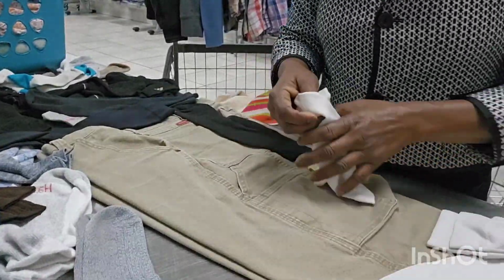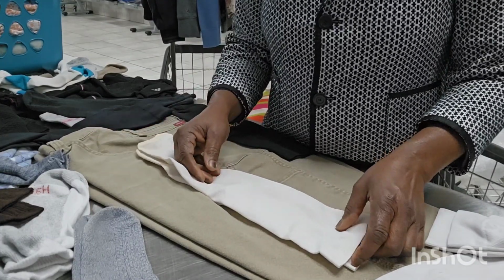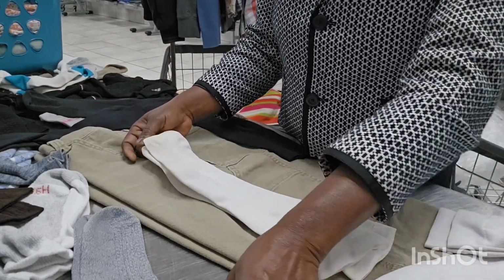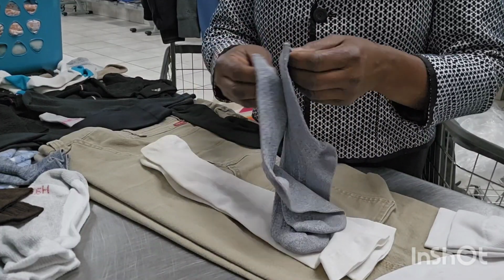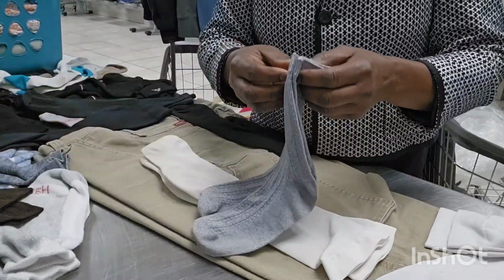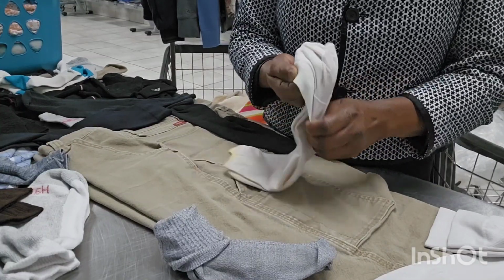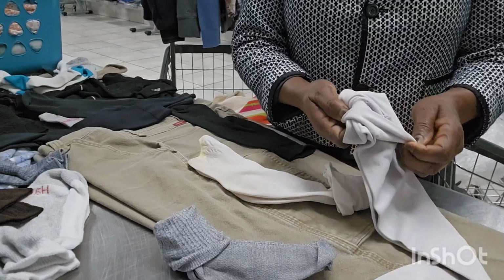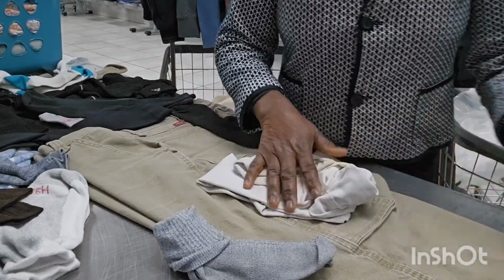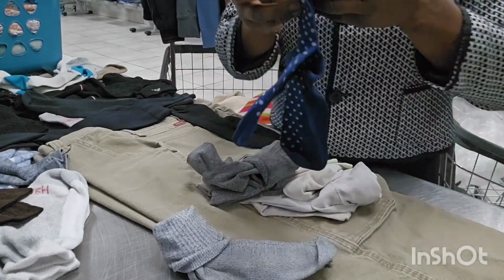This is a pair of the socks. I put every pair together so that it's easy for me to carry them home. If I want to wear this pair, I just pick it and find it together, which saves time. Like this, they are in pairs. This is another pair, look, they go together like this. Every pair goes together like that.